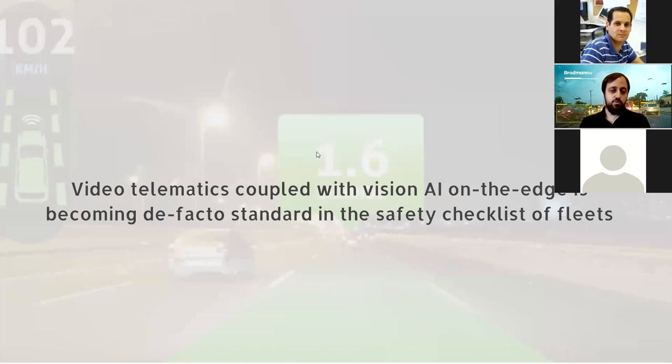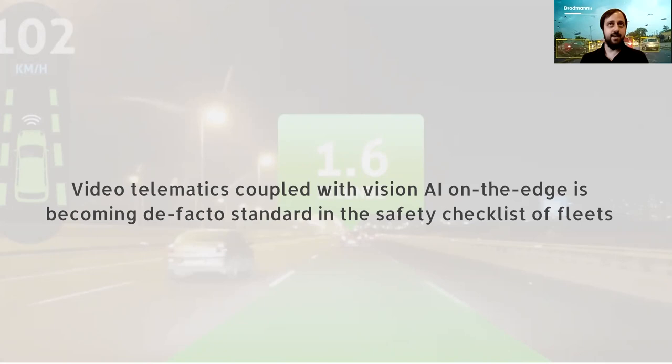Today I want to show you what we consider to be the holy trinity of ADAS, advanced driver assistance systems for fleet management. By that, I mean deploying AI for video telematics on the edge. Due to the new extensive capability list and the high accuracy that this technology brings, this combination is now becoming the de facto standard in safety checklists.